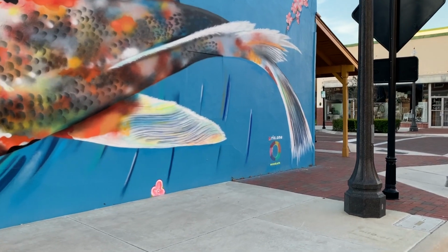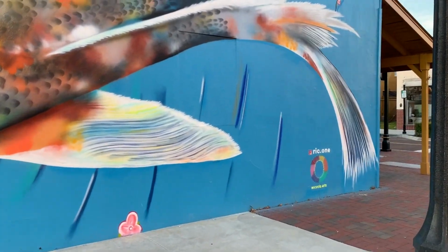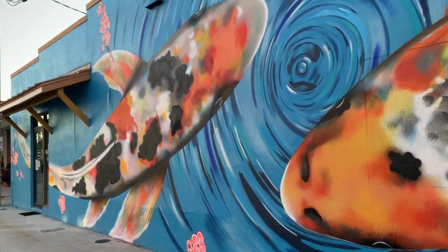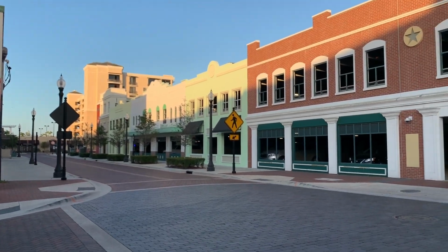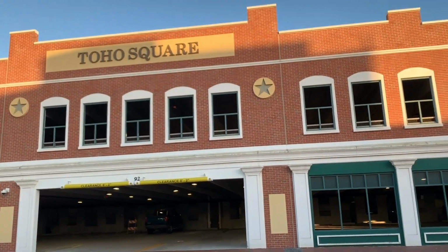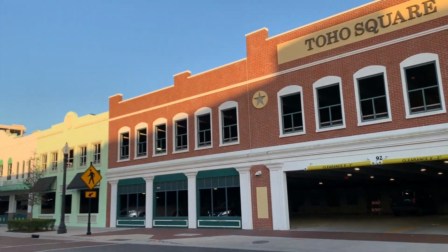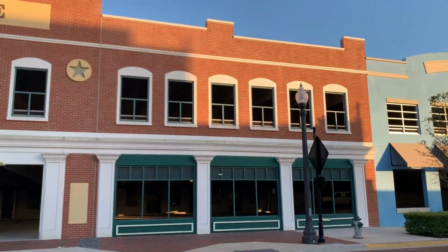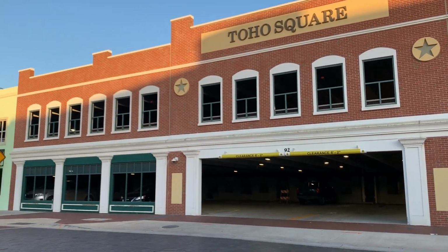Very neat, done by Rick.1 for Osceola Arts. Very cool. This is the parking garage I was talking about. They named it Toho Square, like it's a bunch of shops, but really, if you look nice and close, it straight up is just a multi-level parking garage.